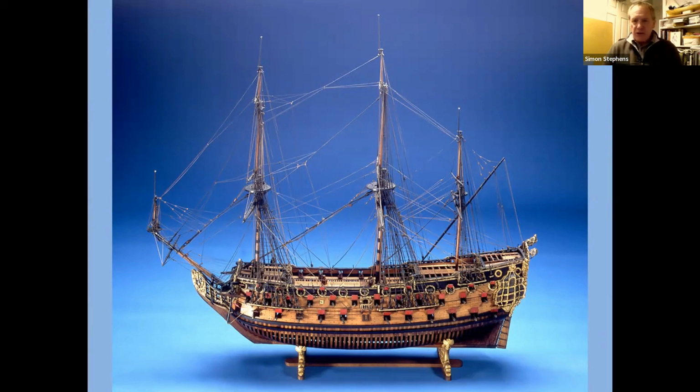Now, these models were largely made of fruit wood, boxwood, apple, pear, English pear, because they're slow growing and there's hardly any grain. So what you don't want is something like pine or oak, which is very hard to work at this scale. And pine has got a very pronounced grain, and it would actually throw out the scale of the model itself.